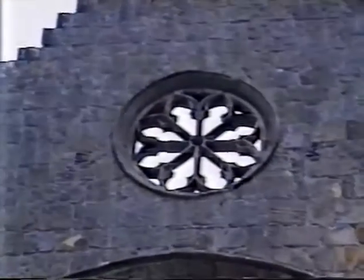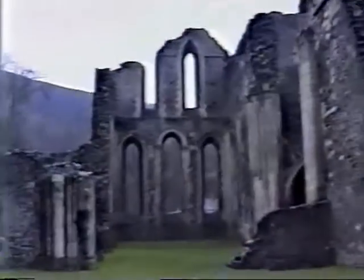Now this is the west front of the church. As you can see, it's got a beautiful rose window at the top. How that survived so many years, who knows. And here we are standing in the remains of the church. Typical Abbey church, although certainly the walls appear higher than usual.